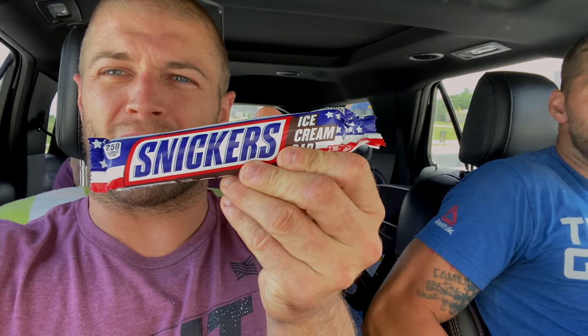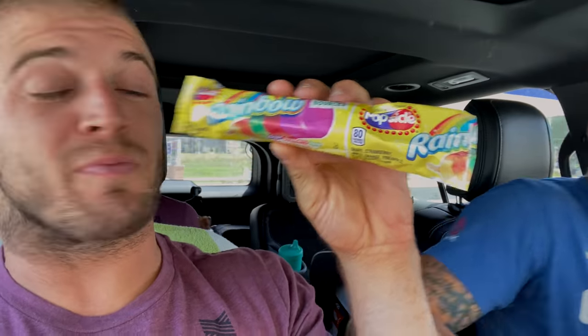Rest day would not be complete without having a Snickers bar that's frozen, having a rainbow popsicle that's frozen, but it's okay. It has colors from natural sources. Seems sketchy. Vince got himself just cookies and cream ice cream and is eating a Snickers bar. And Alex, what'd you get? A Snickers bar. We need to get him to eat more sweets, I think.